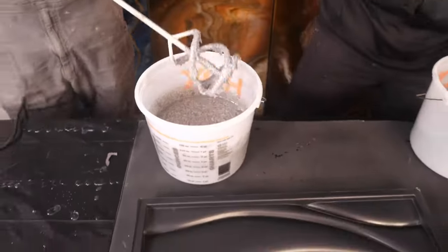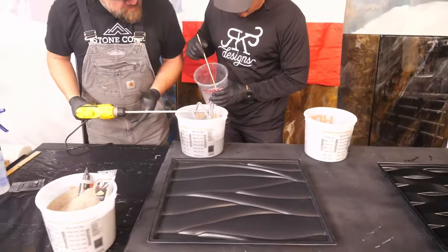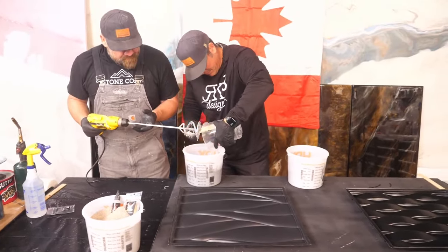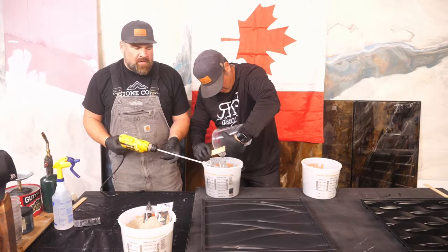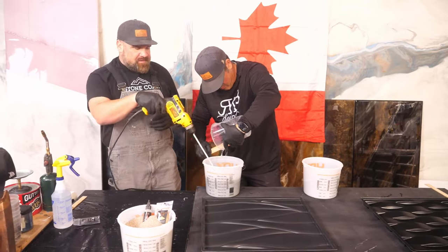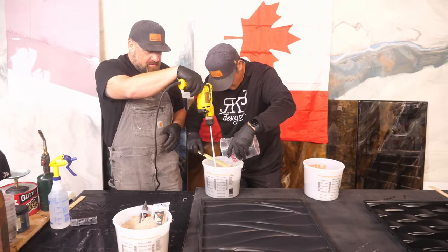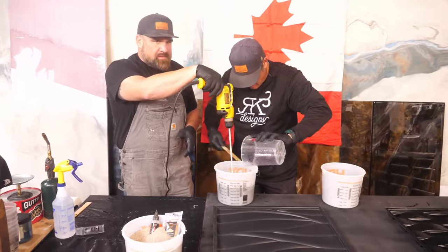A little more? I don't know if that's going to cover that, so let's just do this whole thing. But see how we're doing this in stages? I wouldn't put the whole thing in there. We're also using a plug-in drill because this is heavy. It's like mixing cement, even stickier than cement. This is going to be neat, and this aggregate in there should make it quite strong.